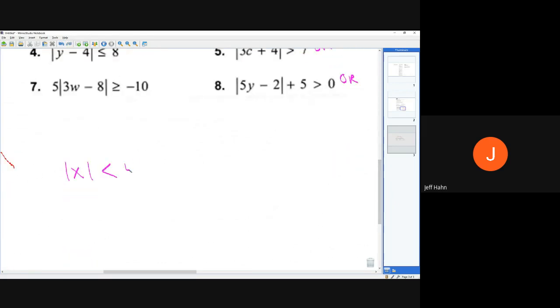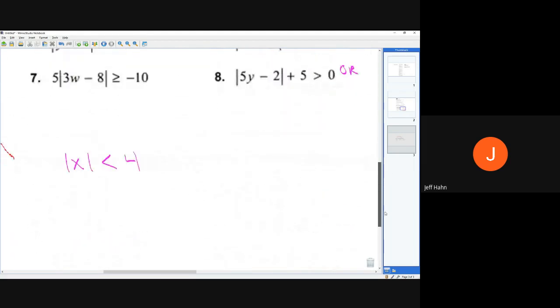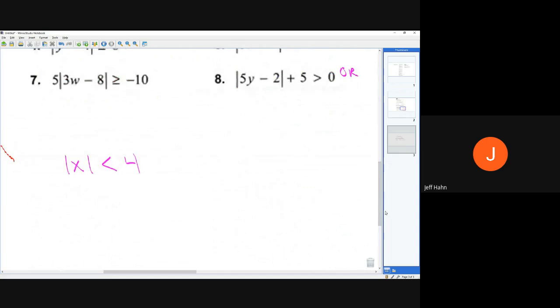Mistake number 2. Pressure's on. Okay, a less than. Because I can't make a mistake, I'm not going to guess, I'm going to go back. Less than is an AND problem. Step number 1, it's already solved for the absolute value. I don't have to isolate it, it's already there.